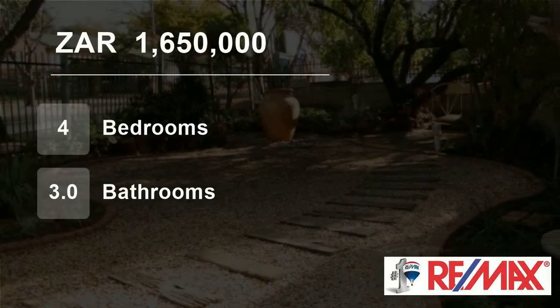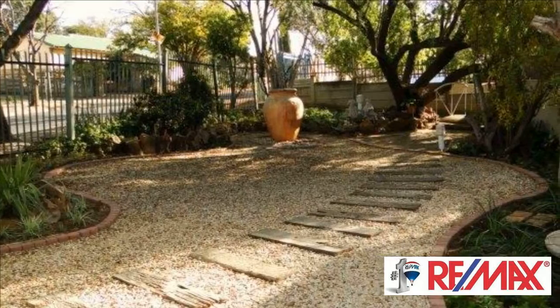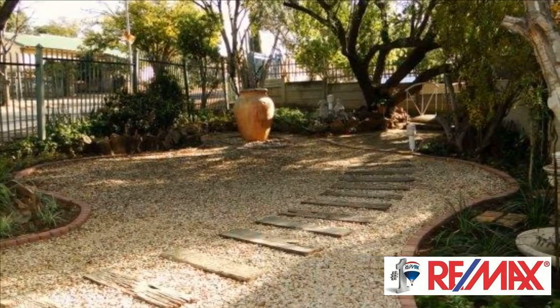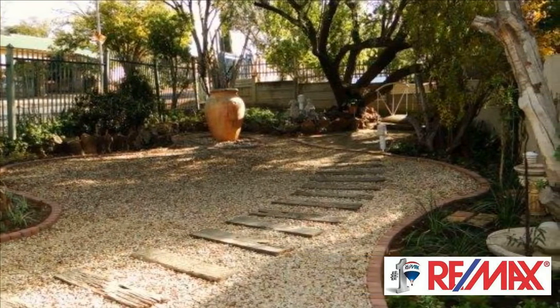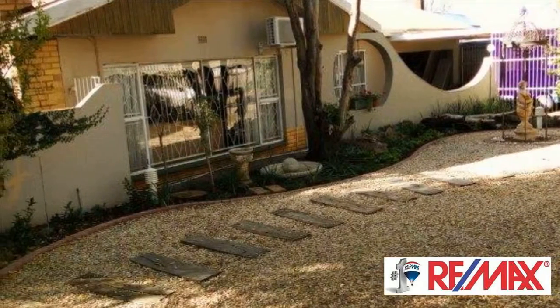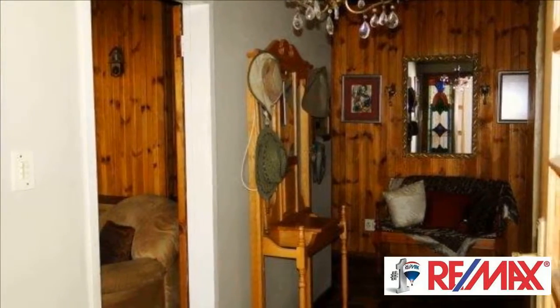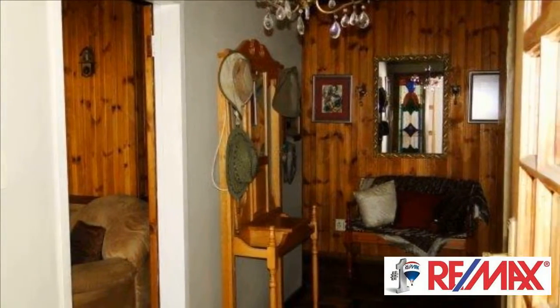Welcome to this 4-bedroom house for sale in Generaal, Bloemfontein, Free State, South Africa for R1,650,000. A beautiful water-wise landscaped garden, it also boasts the following: formal sitting room and TV room, leading off of this is a dining room and study.